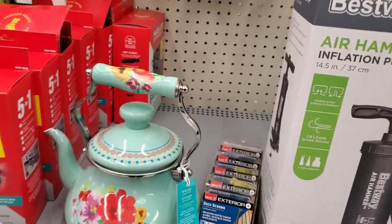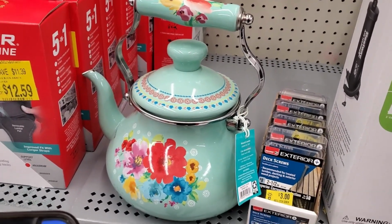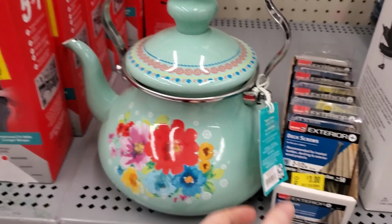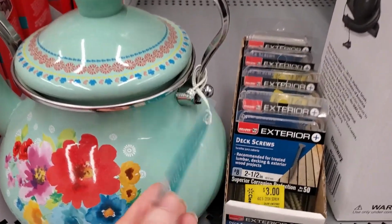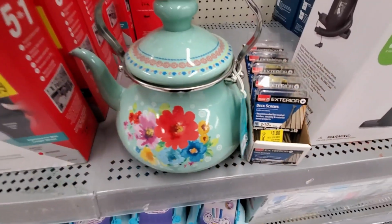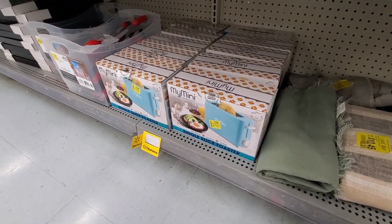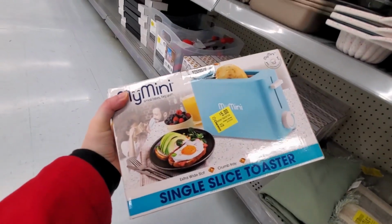The Pioneer Woman Tea Kettle, these are ringing up at $14.50. Mini Toaster, these are single slice toasters, $5. It was $10.